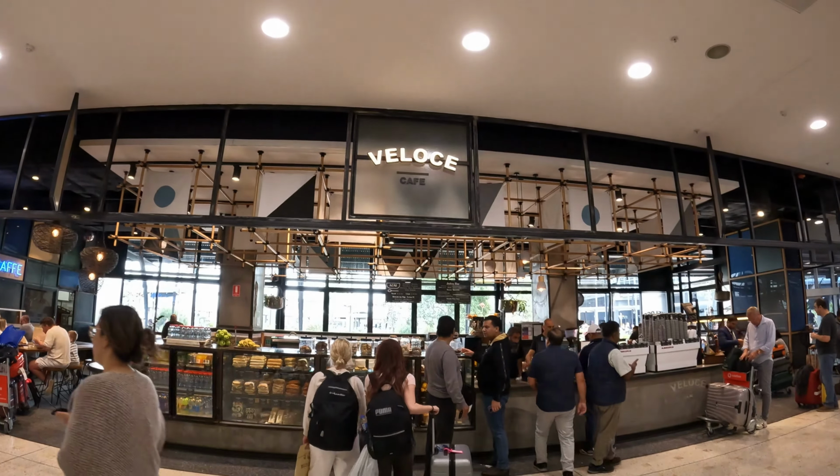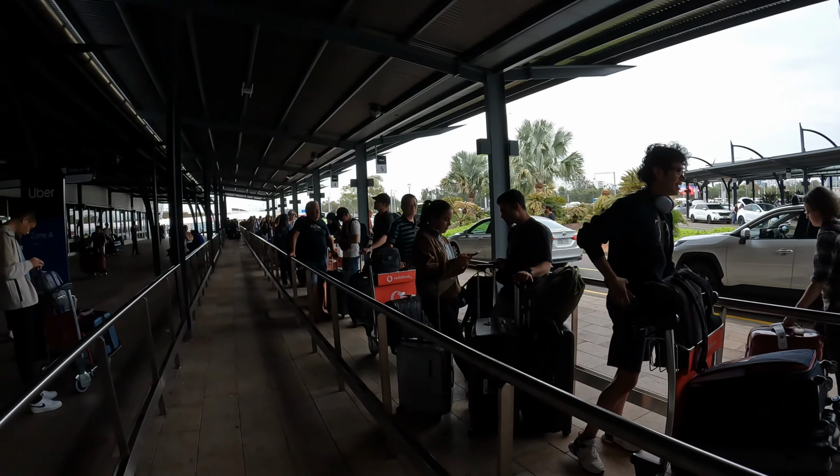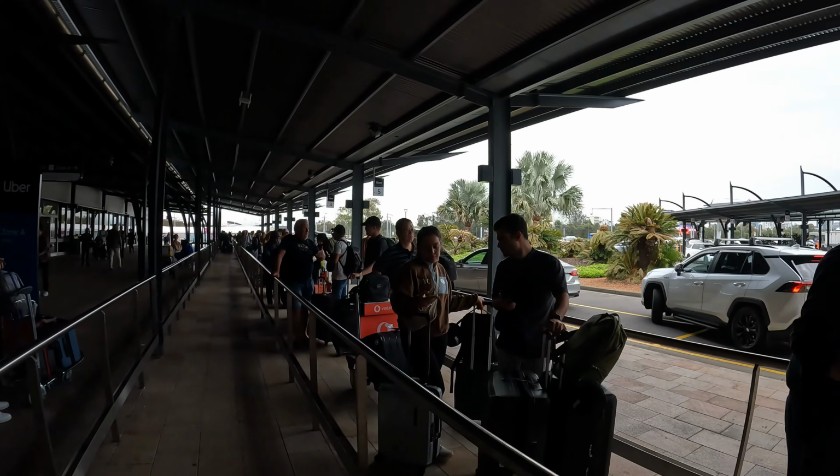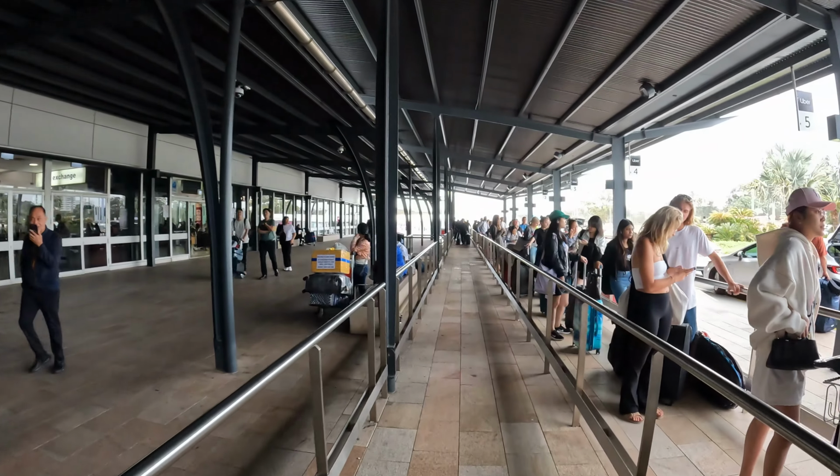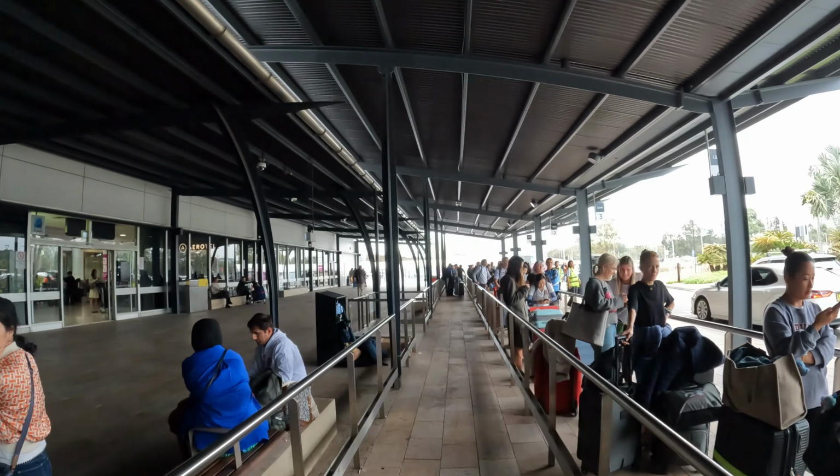I forgot to start the timer. Time starts now. Got to try to find the Uber zone that I've got to go to. Not great, is it? Look at the massive queue. Yeah, have a look at this queue. I can already tell this is going to be a debacle.